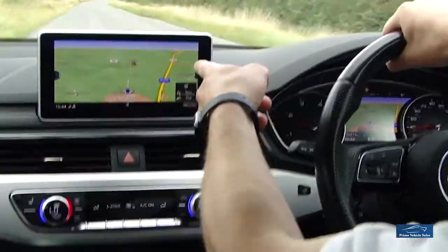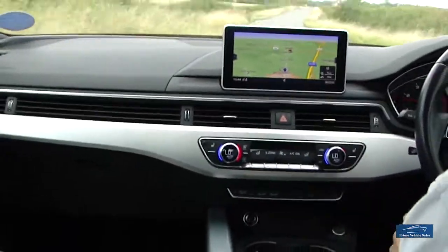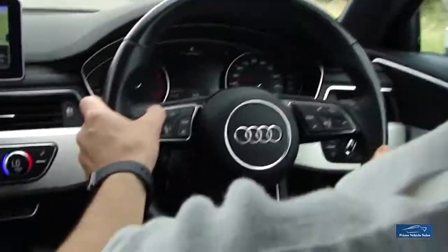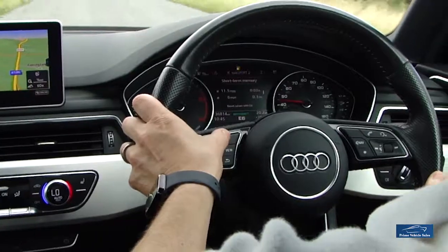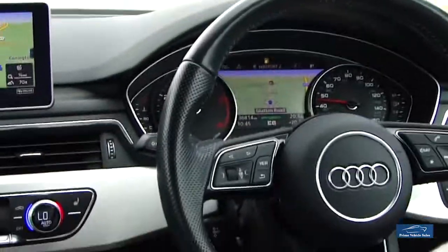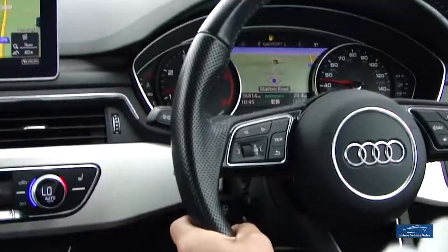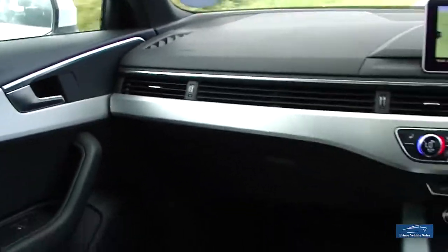Got the technology pack, which is the upgraded bigger sat nav screen, which also includes the dash screen view as well, so you can scroll through and look at all your different options: radio, your range, or your onboard computer, and you've also got your sat nav screen right in front of you as well. Along with the technology pack, you get the multi-function steering wheel, so you've got full voice control for all your functions as well. It's got power fold mirrors, so that works with the switch or when you lock it.